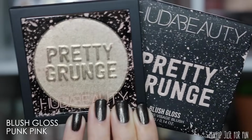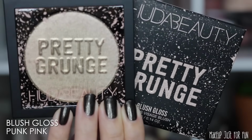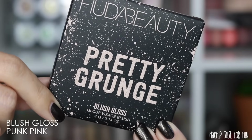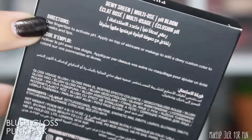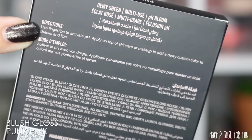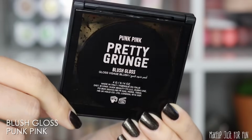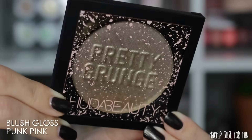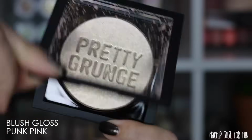This is a brand new formula to the Huda Beauty line, and I know that it looks like it's this silvery sort of powder with the image Pretty Grunge pressed into it. This is actually a completely clear gloss. That Pretty Grunge lettering that you see is in the pan that's underneath. I thought the same thing when I saw pictures of this, that this was like a silvery powder looking type of thing. It is a clear gloss in the pan here. That silvery appearance is an effect of the pan underneath being viewed through that waxy type of texture.